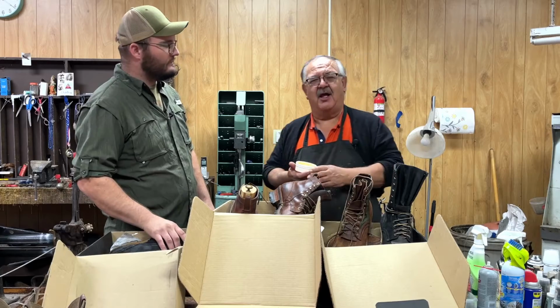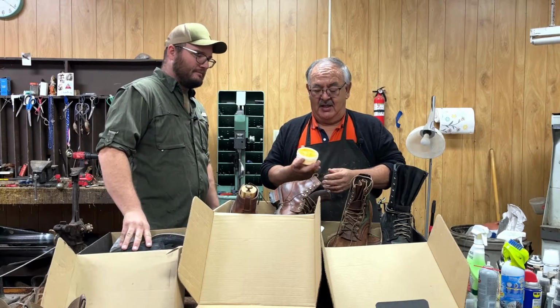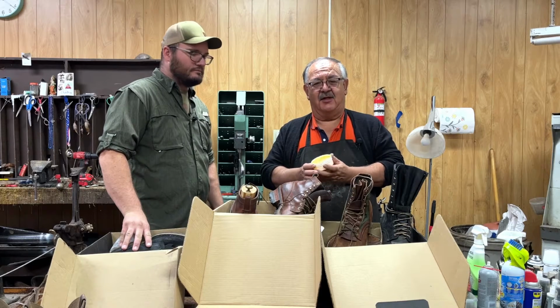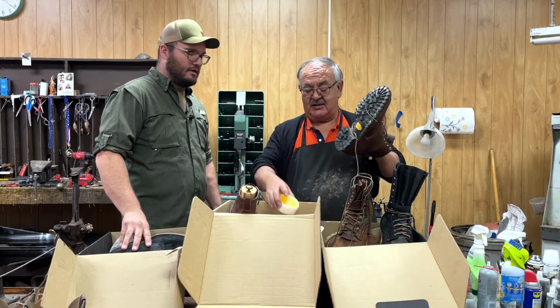A lot of this, we have a lot of farmers, a lot of ranchers around here. Yep. And this prevents that acid from the cow manure. Oh, cow manure just eats down these leathers. Yeah, this stuff prevents that.